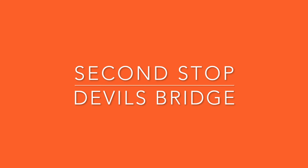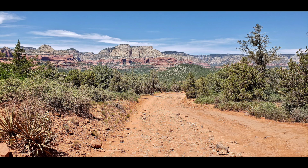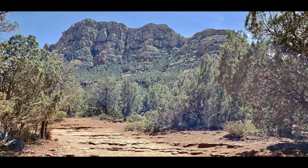Next up, let's go hike. We're gonna hike to Devil's Bridge. I think on this map we took Route 1, I'm not sure. It doesn't look busy in these photos, but let me just say it was really busy out there.